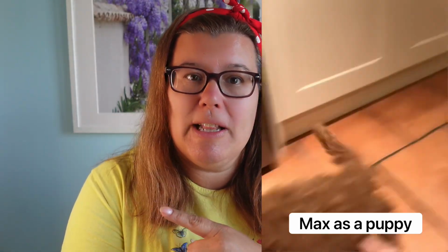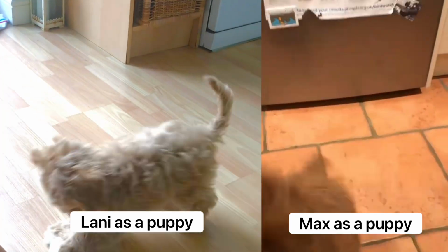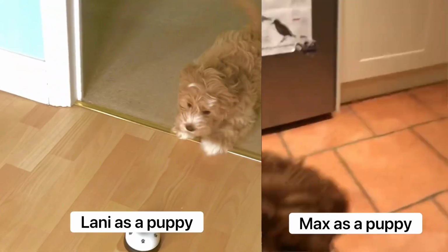I'll also put in a little picture of some of his puppies. You can see what the puppies between Lani and Max may well look like, because I think that darker colour is quite dominant. There's also a little video of Max as a puppy, and I'll also put in a little clip of Lani as a puppy. Very different colourings, but you can see how adorable they both were as puppies.